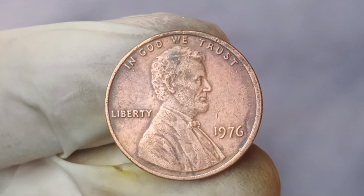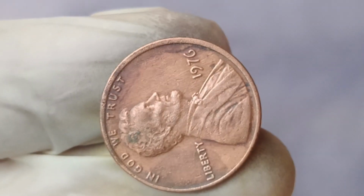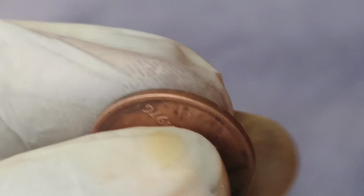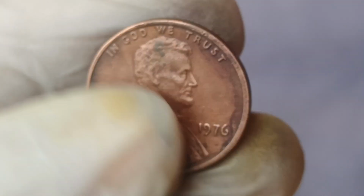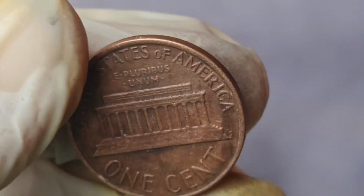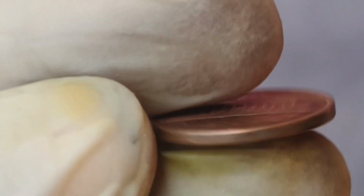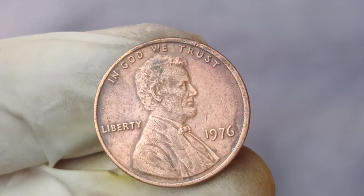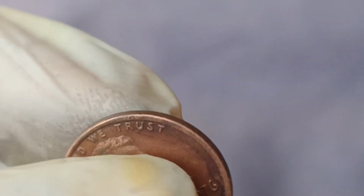Let's rewind a bit and look at the history of the penny. The US Mint began producing pennies in 1793, and over the centuries, the design has undergone multiple changes. By 1974, the penny had a familiar appearance with Abraham Lincoln's portrait on the obverse, that's the front side, and the Lincoln Memorial on the reverse. Up until that time, pennies had been made mostly out of copper, and the 1974 penny was no different.